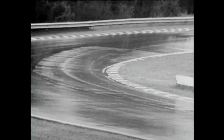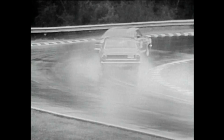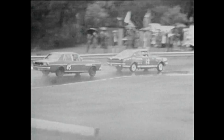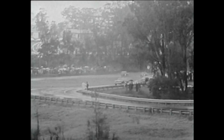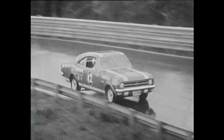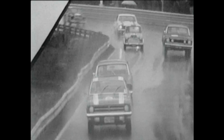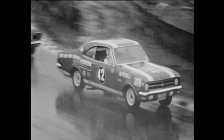Round Creek Corner for the third time. Staying on Creek Corner, you'll watch the group of 4 come through next. And in time, that's about 7 or 8 seconds. 42 ahead of 45, that's Nick Petrelli and John Harris. And coming behind them is car 44, that's Fred Gibson, and then Lakis Manticus in the Morris Cooper S. That's Petrelli in 42.